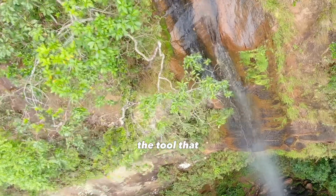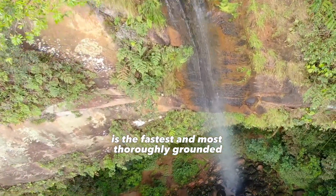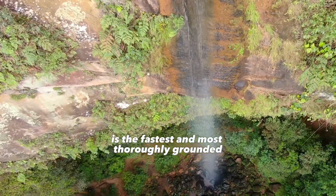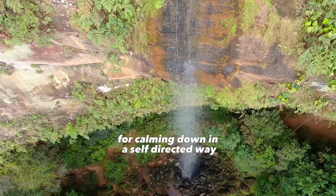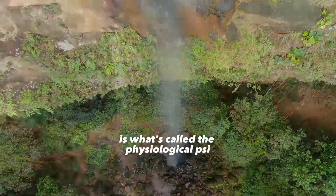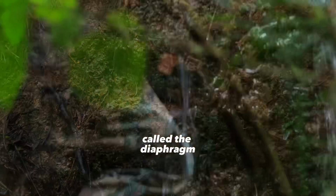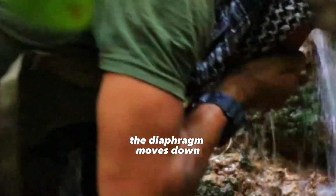The tool that, at least to my knowledge, is the fastest and most thoroughly grounded in physiology and neuroscience for calming down in a self-directed way is what's called the physiological sigh. Here's how it works. When you inhale, this skeletal muscle inside your body, called the diaphragm, moves down. And that's because the lungs expand, the diaphragm moves down.